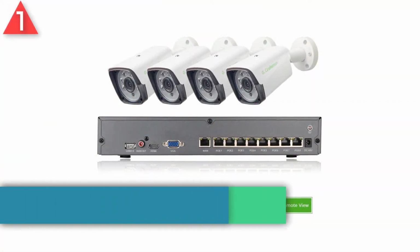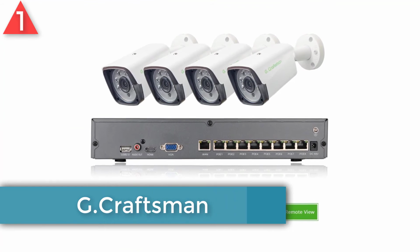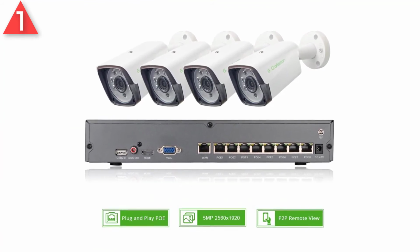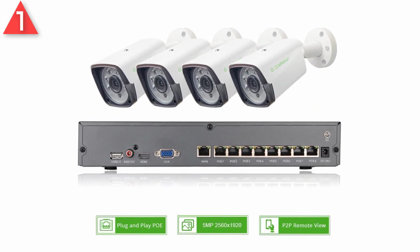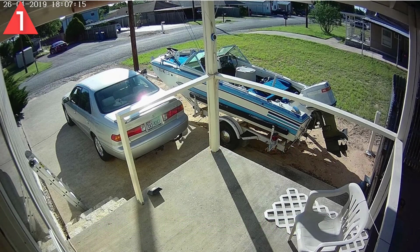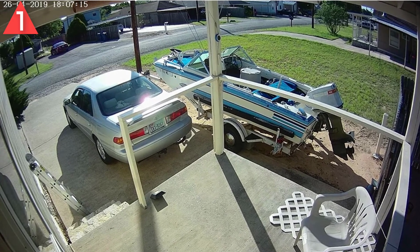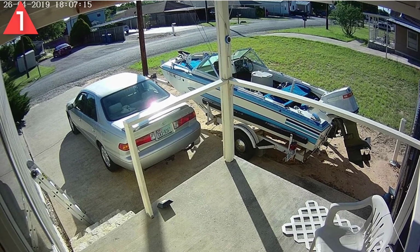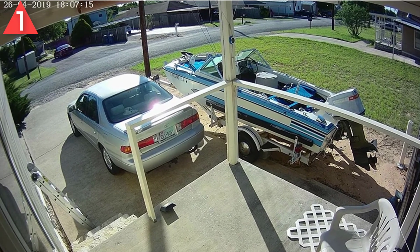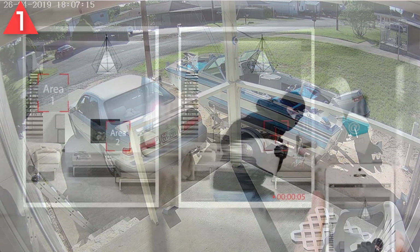Number 1. G.Craftsman 4CH 5 megapixel POE Kit. Brand name, G.Craftsman. The outdoor and indoor IP camera has a metal body and housing, with an IP66 waterproof rating. So you can feel free to install it outdoors, like in your garage, backyard, or anywhere else. It can stand harsh weather conditions, including rain, snow, intense cold and heat. 5 megapixel Super HD resolution.